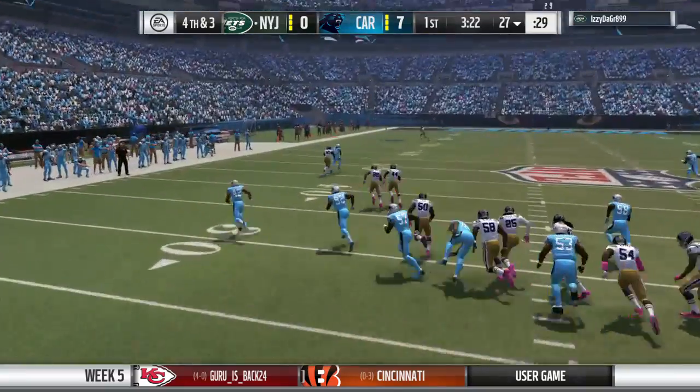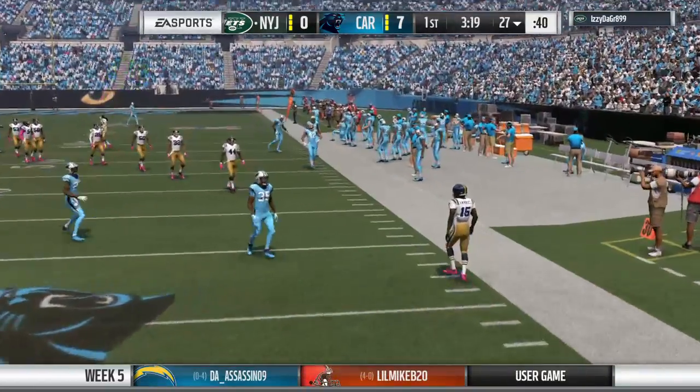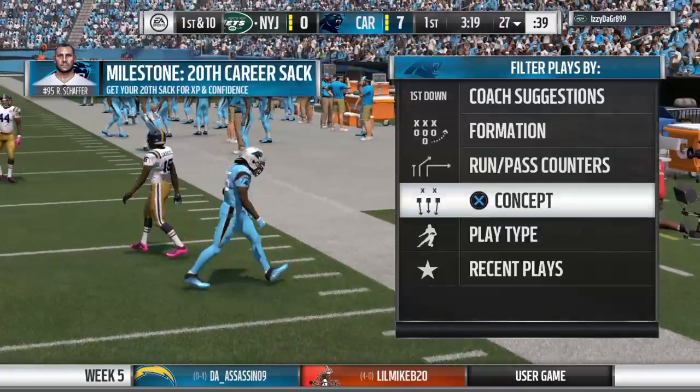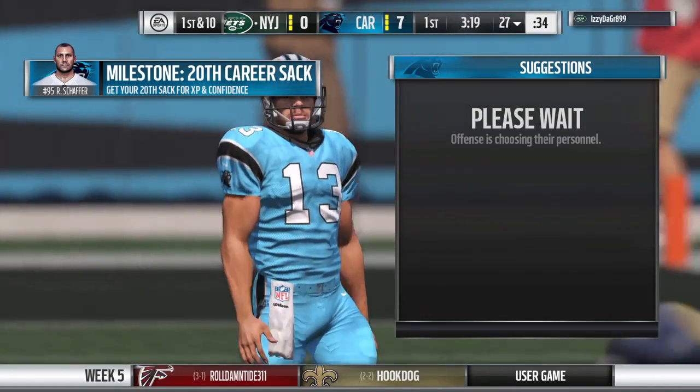And the kick's away as he angles this one for the sideline. And this one will not be returnable as it sails out of bounds. The New York set to take the field. And still no points on the scoreboard.